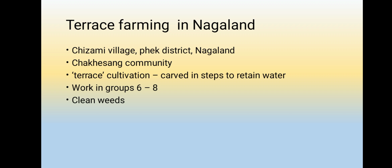The people of Chizami have their own individual fields, but they also work collectively in each other's fields. They form groups of 6 to 8 people and take the entire mountain side to clean the weeds on it. Each group eats together once their work for the day is over. This goes on for several days until the work is completed.